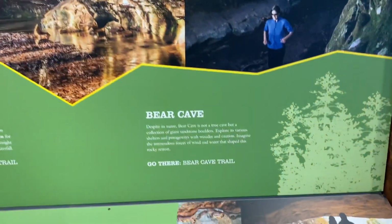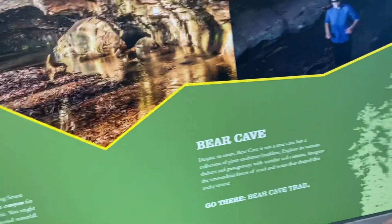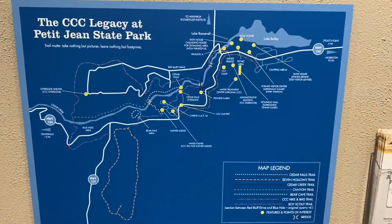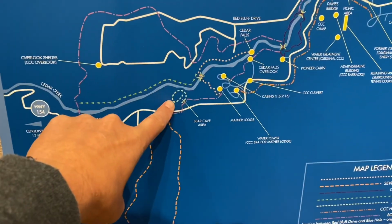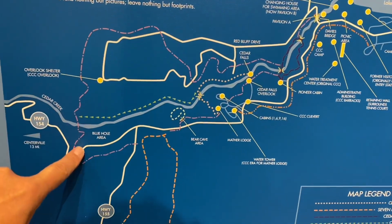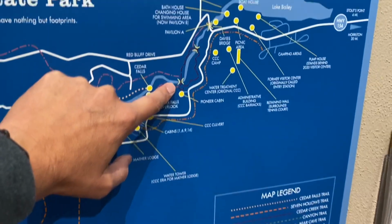One of my favorite trails is the Bear Cave and the Rock House. But today we're going to be doing Cedar Falls, which is right over here. So here is a map of the trails. Here's the Bear Cave area, which we've done. I did a video on the Boy Scout Trail, which is this red one that goes down off the mountain and then back up, doing the 7 hollows all the way back up to Davies Bridge right here.